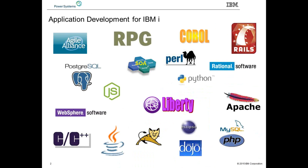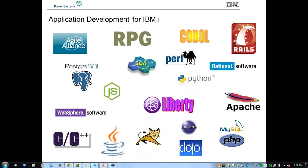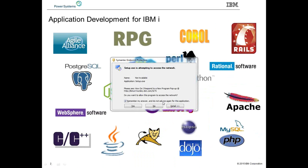And there's a lot of really exciting things that are going on when we talk about modernization. Any of the stuff that's on this screen, I have customers that are doing some of this somewhere around the world in production, actually. So there's some pretty exciting stuff when we talk about people doing cool, new, modern things on our machine.